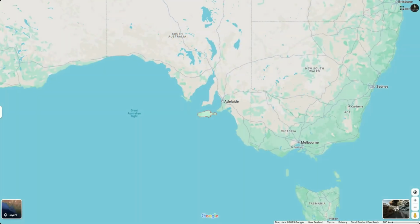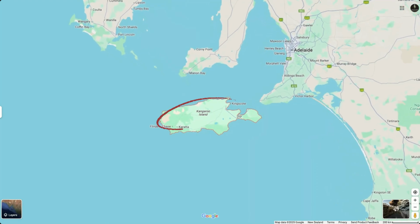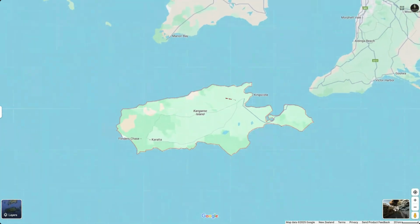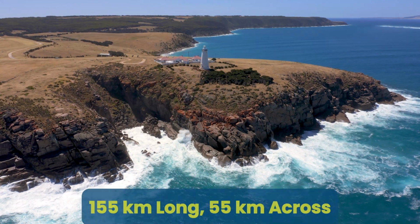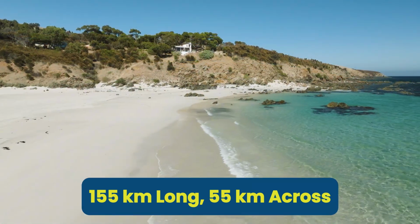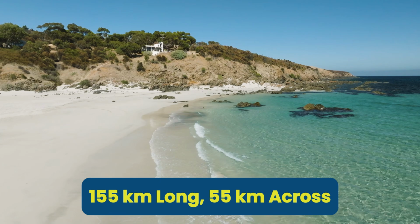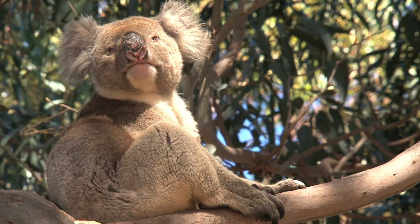So Kangaroo Island sits on the southern coast of Australia, around 110 kilometers or 70 miles southwest of Adelaide. It is Australia's third largest island. It's around 155 kilometers or 96 miles wide, and 55 kilometers or 34 miles from north to south. So it's certainly not a small place.